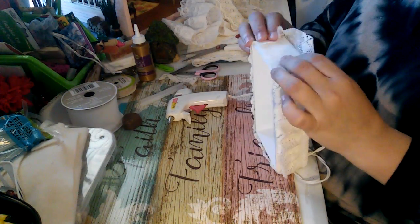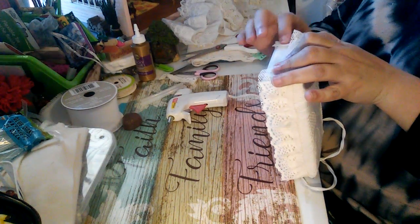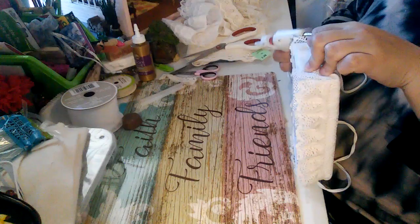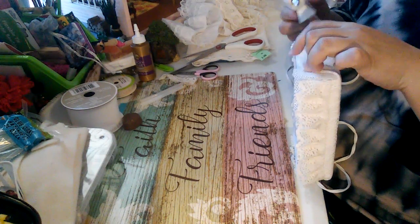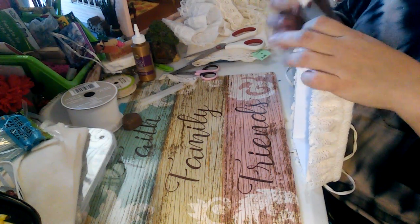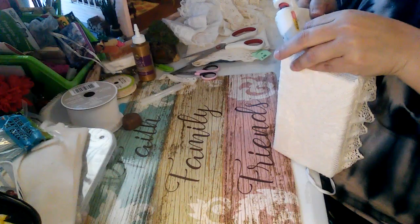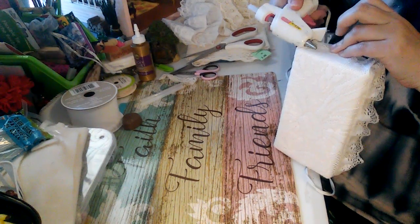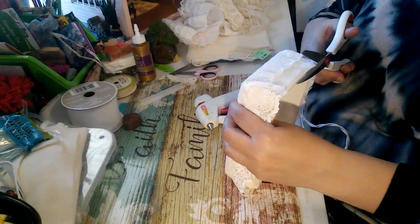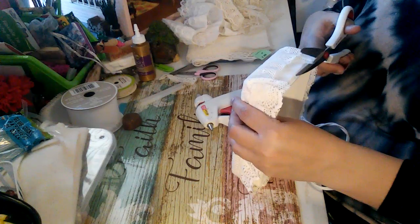Then we're going to decide what we want to do over here. I don't know if I want to make it like a little present or not. But I do know that I need to put a little bit more glue over here for this lace trim. I'll just use that. Push it down. Again, I'll just push that down there, just like so. Do this little corner, just like so. And then I'll trim this up a little bit back here. Just a little bit. There we go.